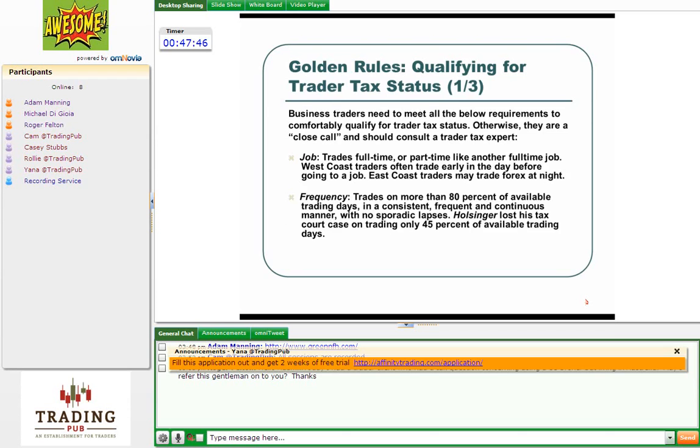Business traders need to meet all the below requirements to comfortably qualify as trader status. So here are what we call our golden rules. If you're at our website and you went to the educational center where I was, you'll see the same list that I'm about to go through. So these are kind of the steps we look at. If you come to us and you want your tax return prepared as a trader, we try to go through these steps to determine if you qualify.